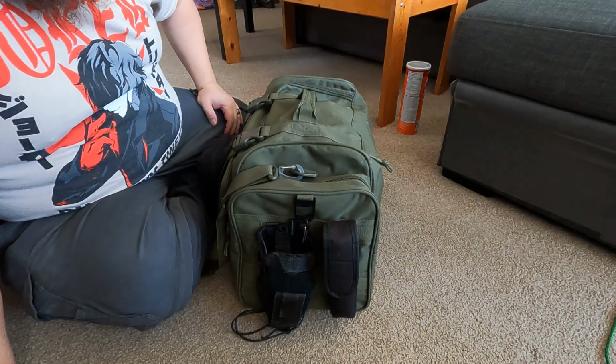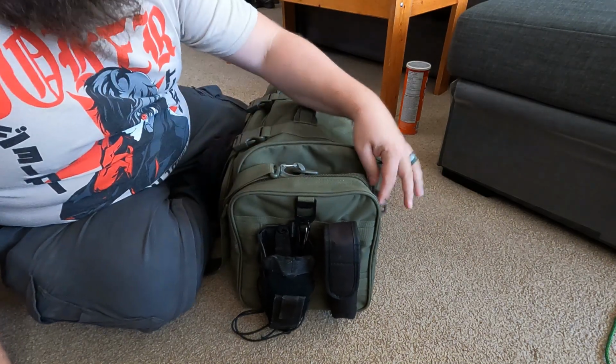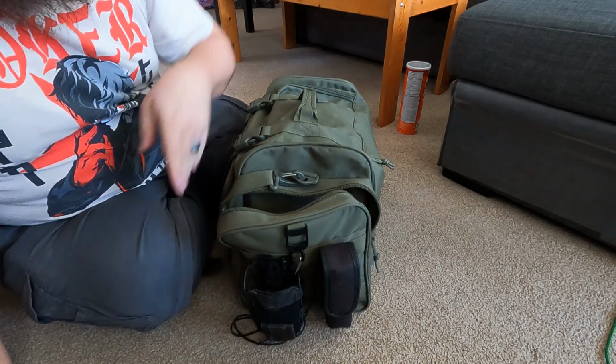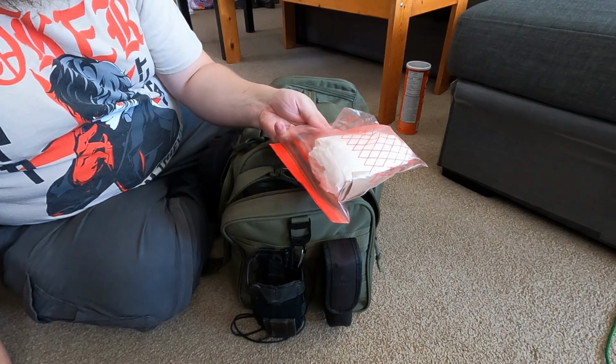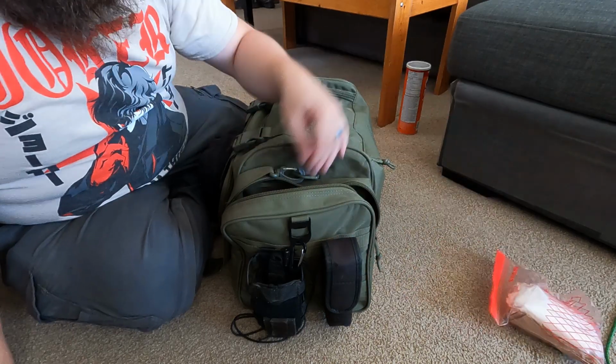So now we'll start going through the end caps. So we got the first end cap here. This is where I keep all of my tools and things that I need to be easily accessible. So I've got some napkins, which is mostly just toilet paper in there for obvious reasons. I don't think I need to explain what toilet paper is in there for.